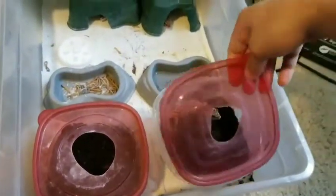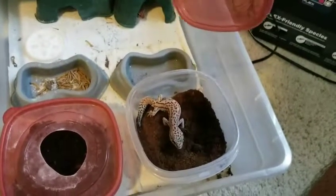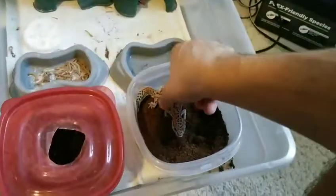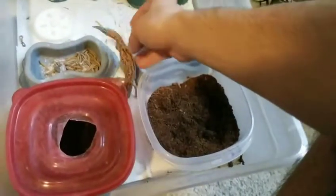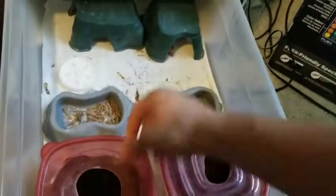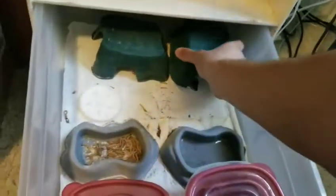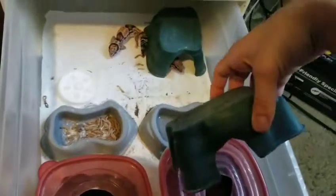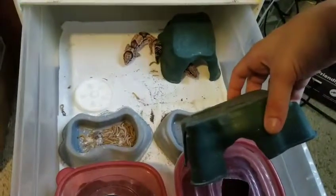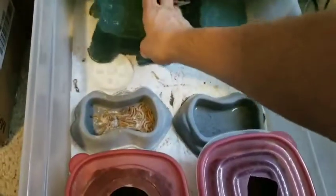This is my whiteout patternless male. I gotta try to separate him. I gotta figure out something where I can separate him and get some bulk on him before next breeding season. I want him to be yoked. And of course, he'll be with Patty, which is my huge normal female. And then, I forget what I named that one, but she looks super Het patternless. So hopefully she is, and bred to him, we'll be able to find out for sure.